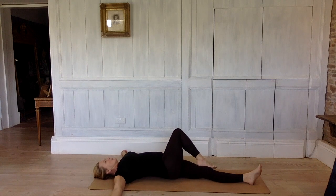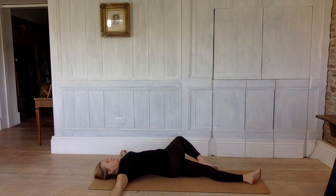And then take your right knee over to the left. And just take it to where feels good. So the right hip comes up off the floor. And maybe you take the left hand and rest it on your right thigh, just encouraging that thigh, that hip to head over. And maybe turning your head off to the right. But close your eyes and again, breathe deeply.